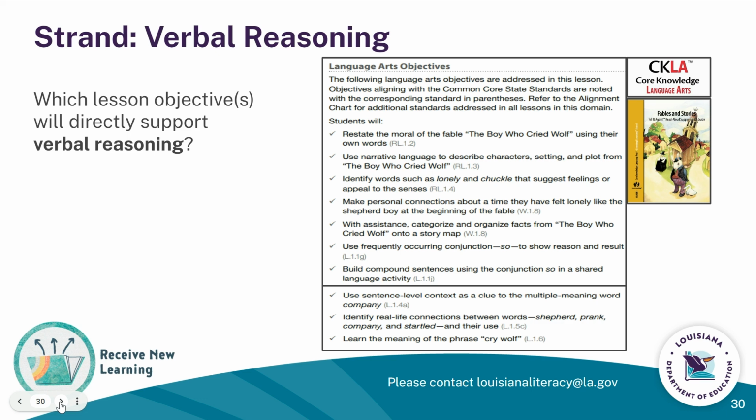Now let's revisit our language arts objectives. Which lesson objectives could directly support verbal reasoning? Pause the video as needed. You should have noticed the objective where students are required to learn the meaning of the phrase cry wolf.